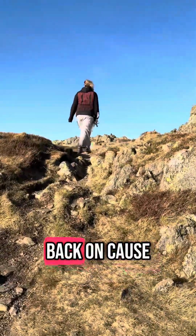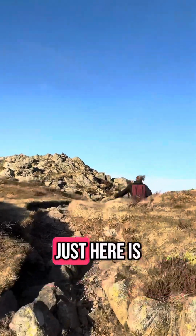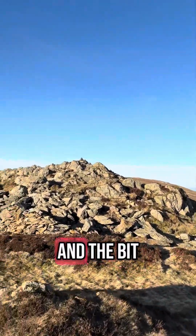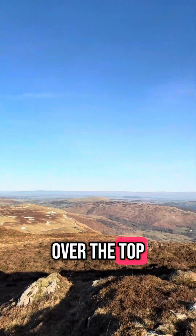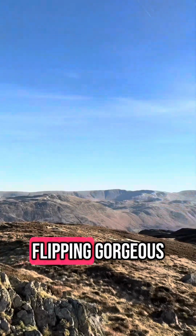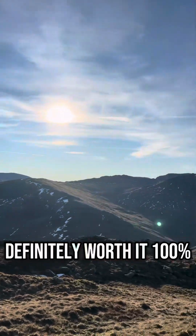Decided to put my hat back on because it was freezing and had a little look around the views. Just here is the top, as you can see. Courtney's running to it. And the bit that everybody's waiting for, here is the view over the top of Sheffield Pike. It is absolutely flipping gorgeous. The views are definitely worth it, 100%.